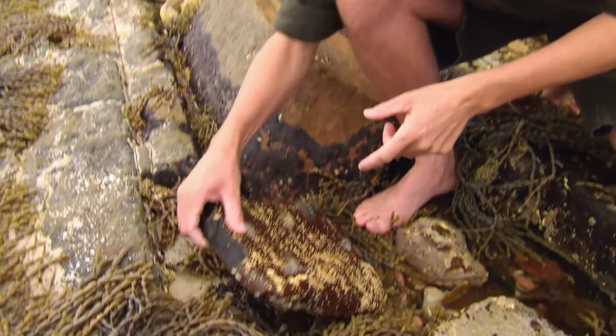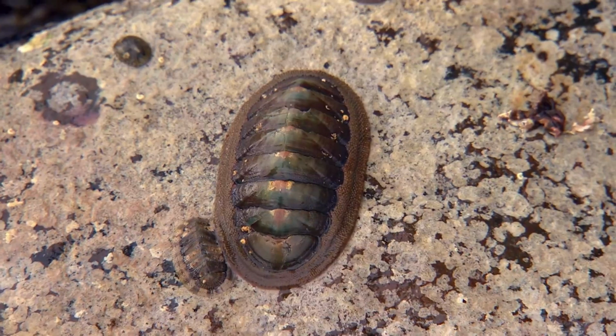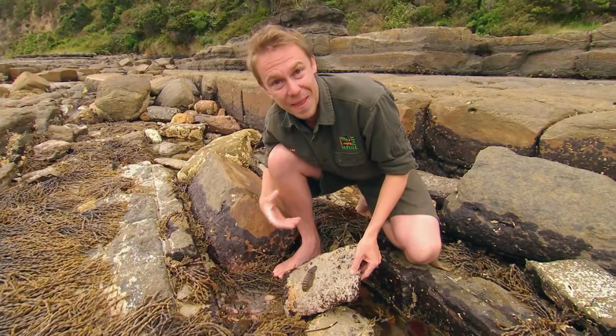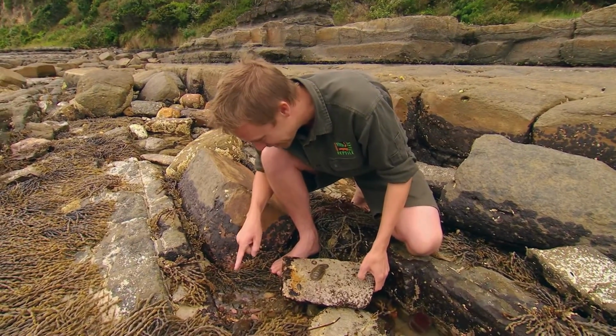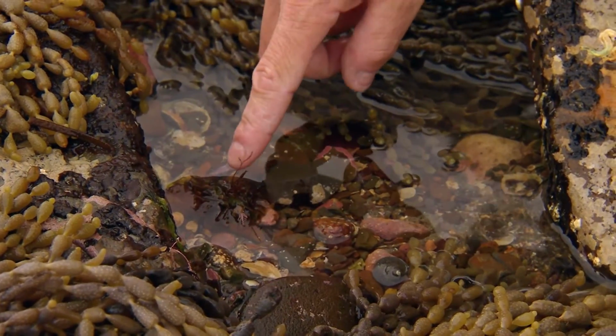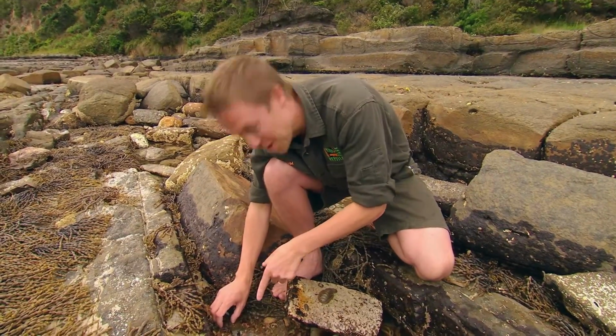There's one critter I really wanted to see here today, and it's taken me a fair while to find one. But he's under this rock. Look at that. These slaters are everywhere, just prehistoric, and they look it. But the one I was looking for is just here. And I bet you can hardly see him because he is perfectly camouflaged. Oh, there's two. Another little one.